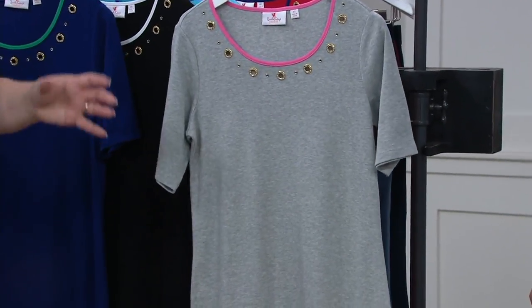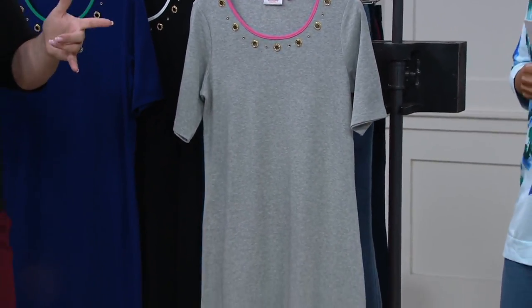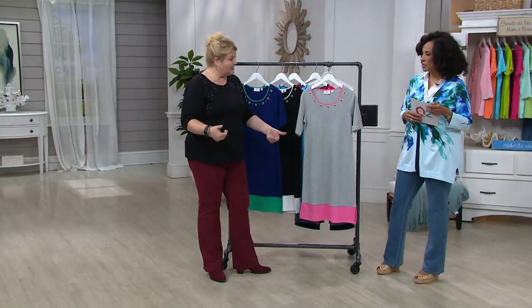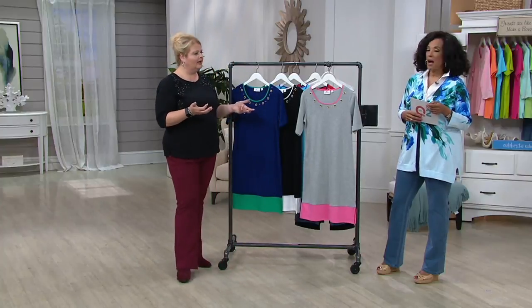This is a midi dress. So you're going to see it on Andrea and Monica, who are both 5'10", and it hits them at about the top of their knee. And then that fun color blocking at the hem. I like it. It looks good.